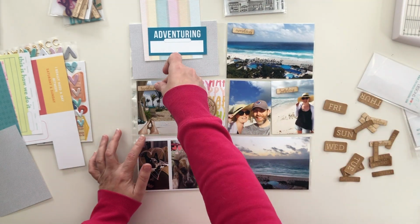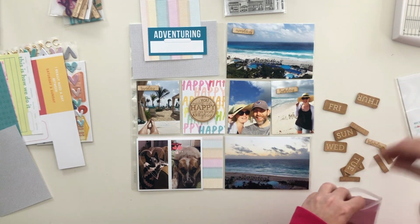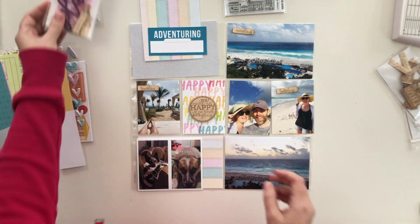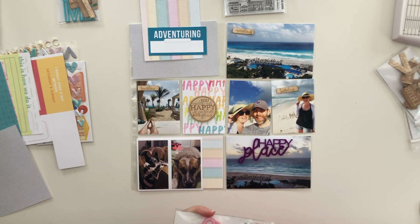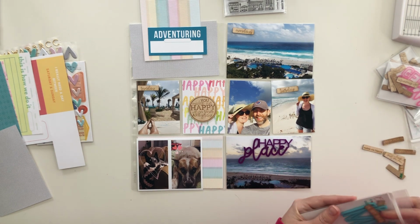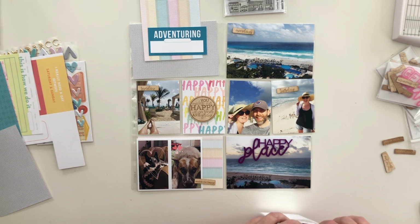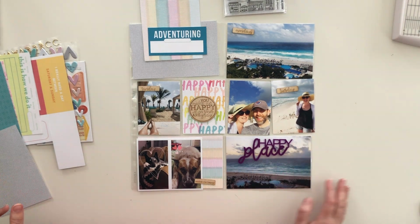But right now, I am going through the weekly wood veneer set and choosing a few of those to add to my photos. I have one that says Sunday, Monday, and Tuesday. I put them on the appropriate photos, ones that were taken on those days. And then I'm also adding the Happy When Skies Are Gray wood veneer to the center of that happy card, adding the happy place acrylic piece to that beach photo, and then also one that says Makes Me Happy.